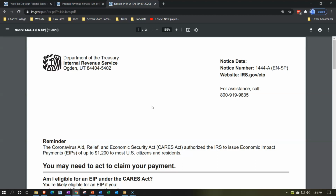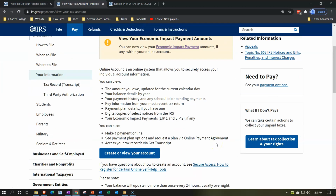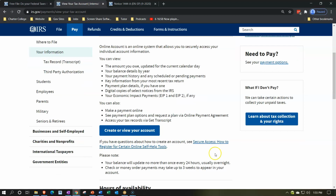So obviously, if your economic impact payments were wrong for some reason, you're going to need to know what they are so that you can then file for the recovery rebate credit. Also note that if your information is on the IRS website, you can go to your account. So you can go to the IRS.gov website and go to view your account here. If you enter your information into the IRS website, you should be able to see the economic impact payments that were provided for you. So that's another option if you're not sure what the economic impact payments were for round 1 or round 2. You can go to the IRS website, log into your personal information, and see what the economic impact payments were.